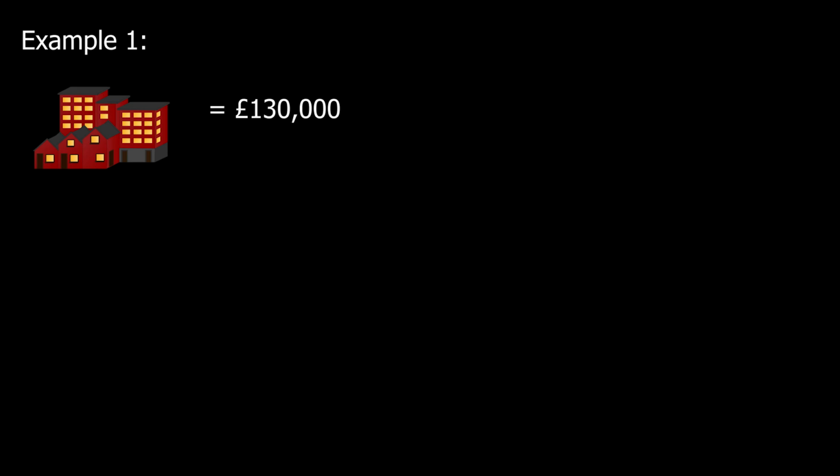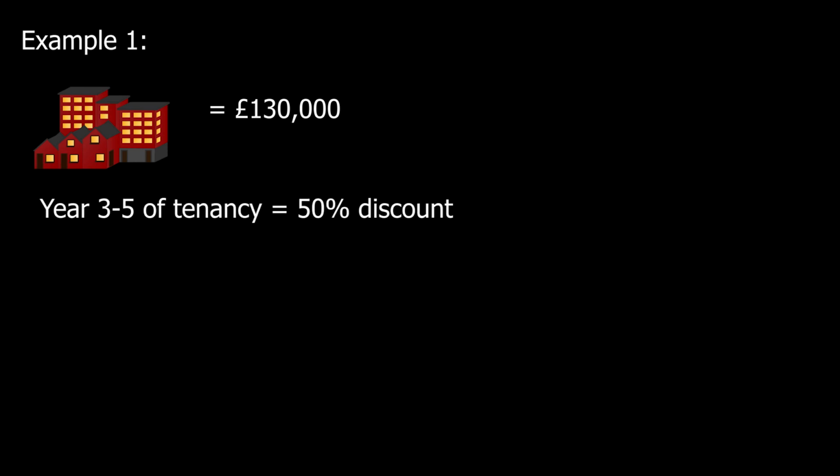Example 1. Let's assume you live in a 2-bed council flat as a secure tenant in Birmingham, and that flat is worth £130,000. Between your 3rd and 5th year of tenancy, you could be eligible for a 50% discount, which is £65,000.